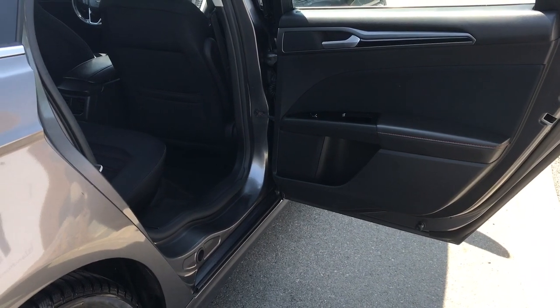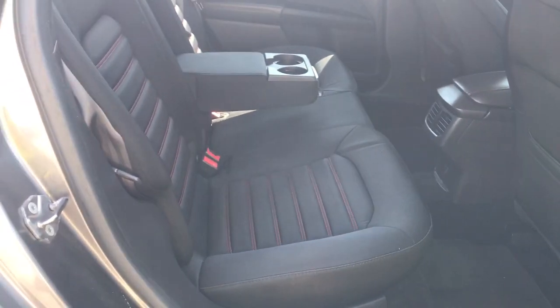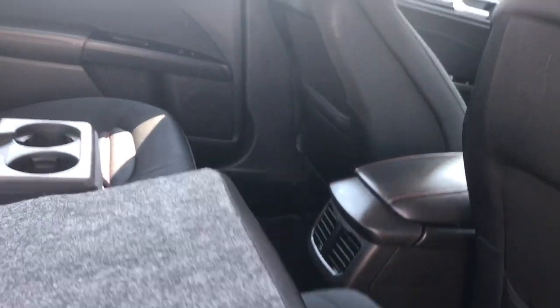Storage and speaker in the door, as well as power windows. You have seating for 3 in the back with a 60-40 split. Very easily bring down the seat simply by pulling the clip at the back, and it comes right down. You now have access to the back trunk area. There's anchors behind the seat to be able to tether baby seats, and then easily flip the seats back up in the upright position.